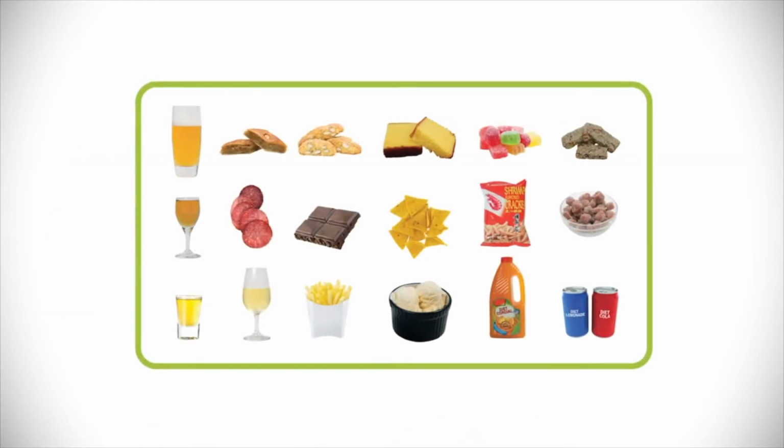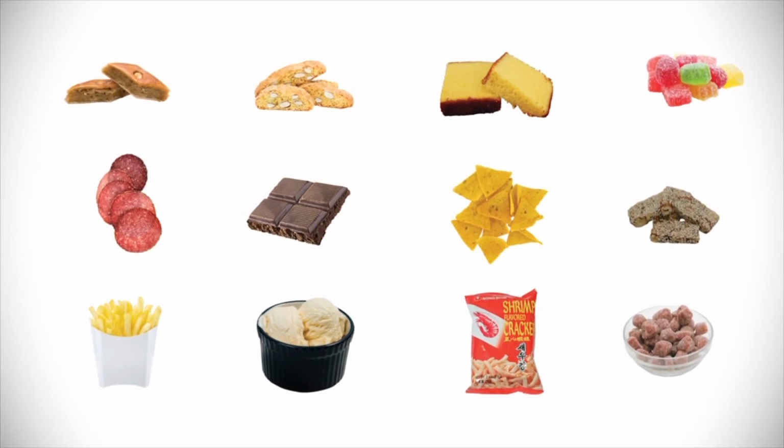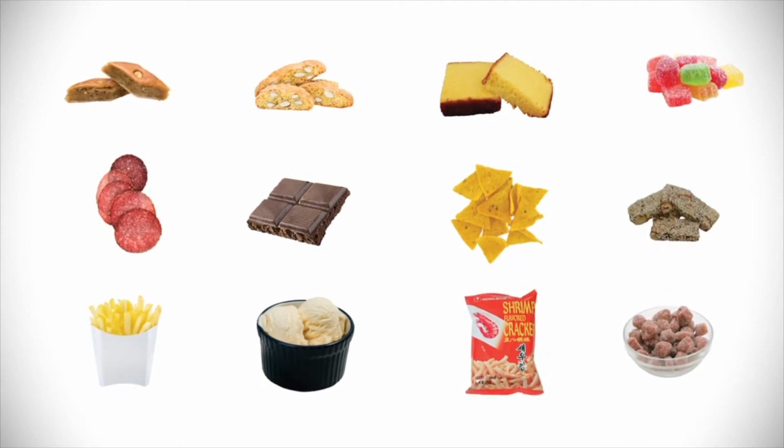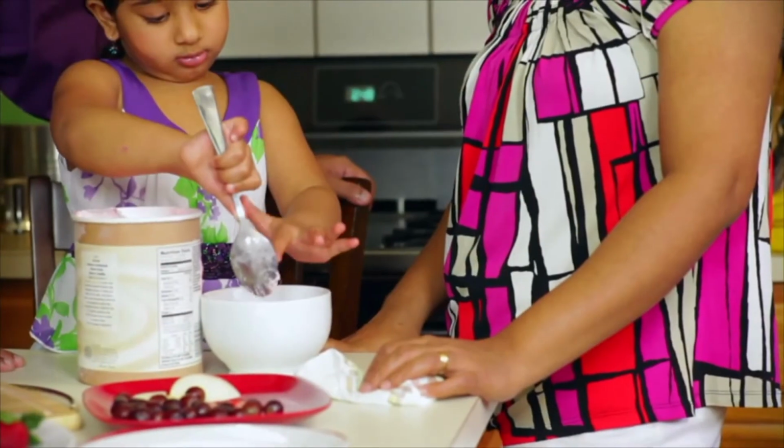Some foods and drinks do not fit into the 5 food groups because they are not necessary for a healthy diet. It's best to try and avoid these foods and drinks. However, they can be enjoyed on special occasions in small amounts.